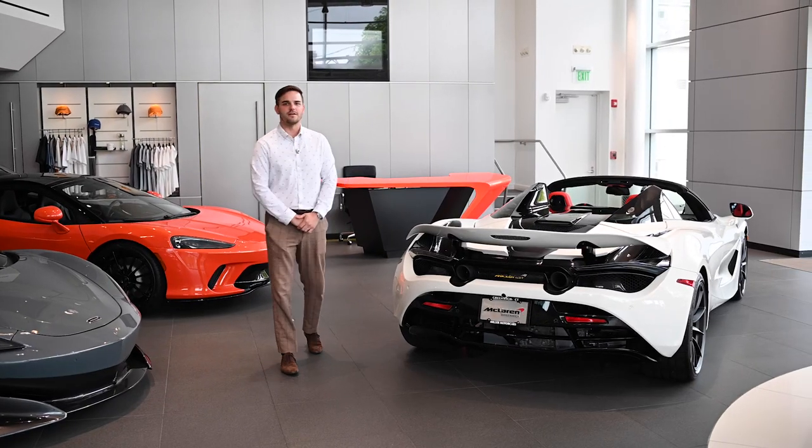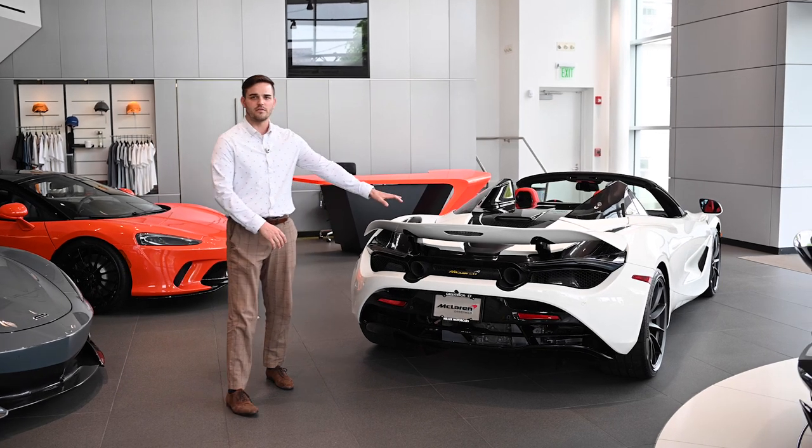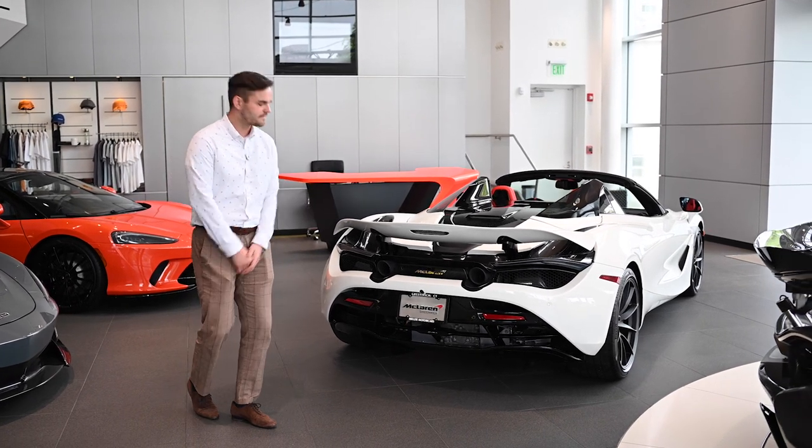One of the best things about the McLaren 720S is going to be the active aero in the rear, as long as some of the, oh my God.